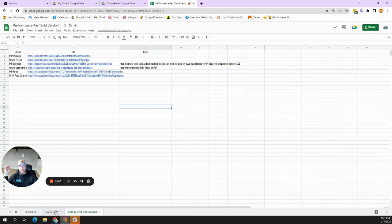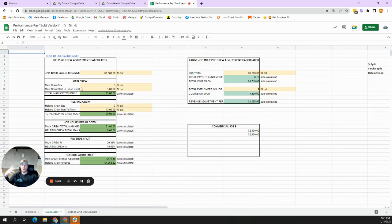I also include my calculator for that helping crew adjustment, because I know that is always a question of how do I split the jobs up? I have that calculator right here for you. There's a video on how to use the calculator. It's right here in this document.